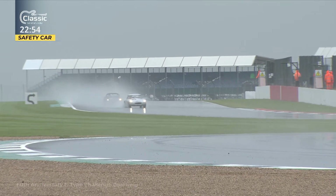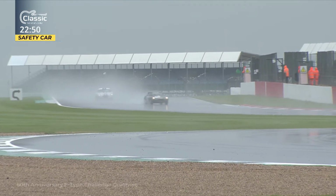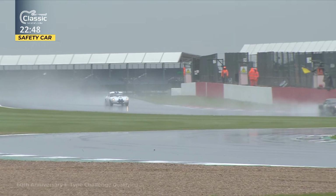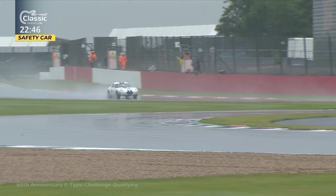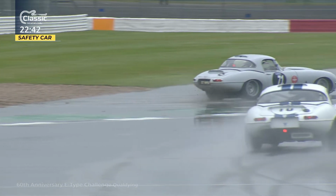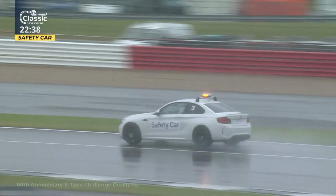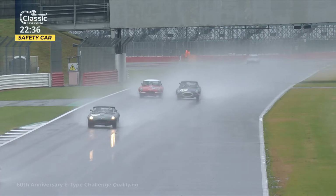Now the safety car's coming out, doesn't surprise me. It is so wet out there, even for cars like this, which are running obviously on a treaded tyre. They're not single seaters running so low to the ground, but nonetheless it's very difficult out there. That's Jonathan Mitchell in a semi-lightweight who's gone off, so the safety car is out.